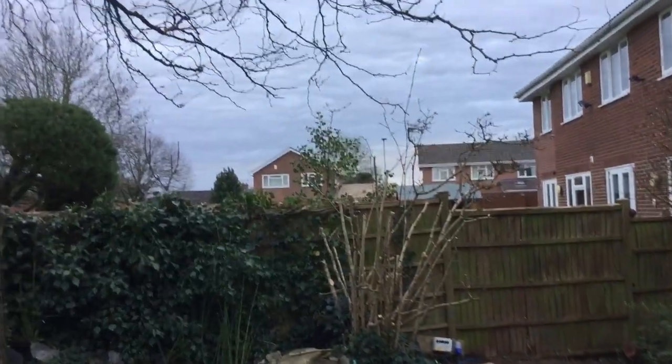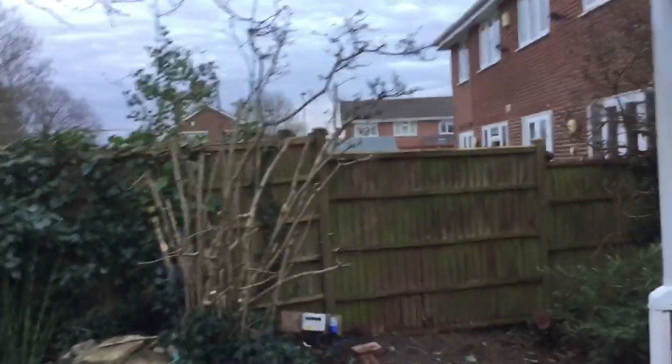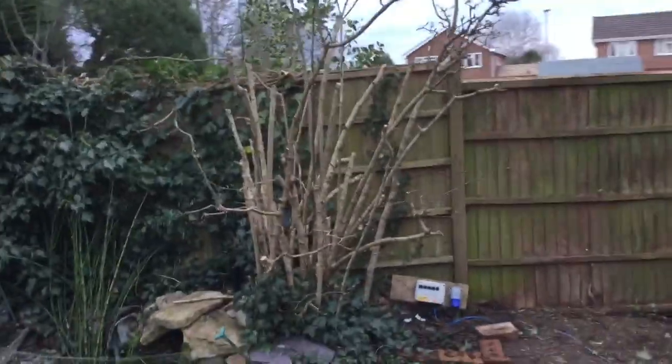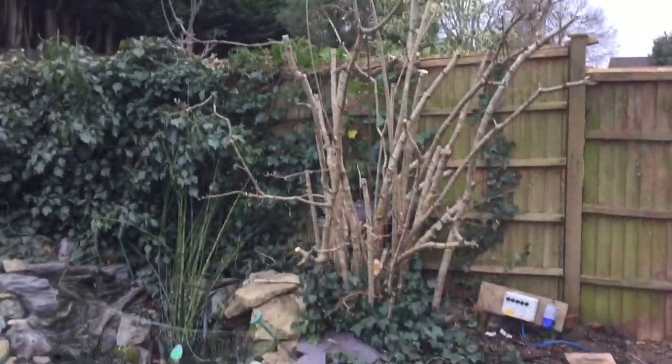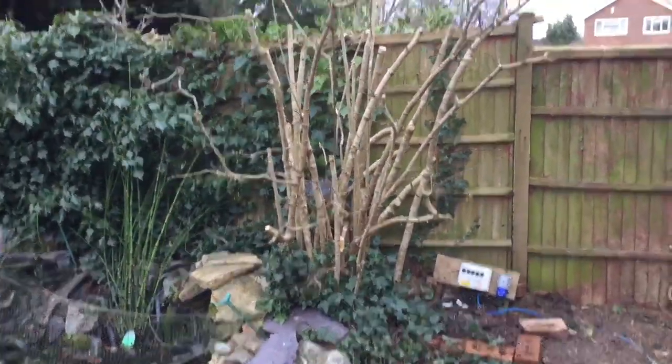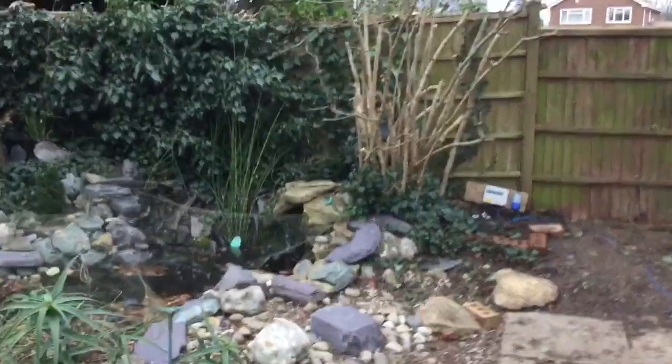Well, that's me finished butchering the Weigela for the day. Doesn't look at its best at the moment, but we're going to leave it for a bit now, let it recover a little bit. It's not the prettiest, but I'll live with that. At least it's not all completely tied up in the Gleditsia anymore. And it's opened this space right up.